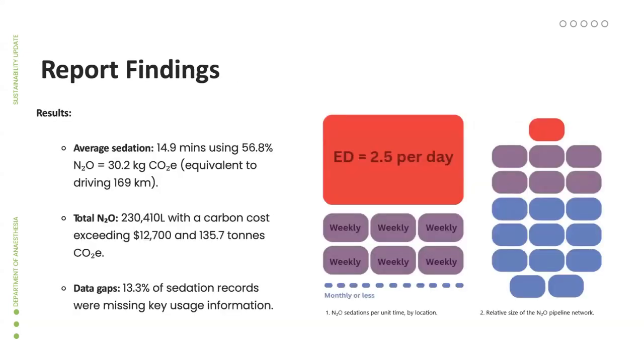and showed what most people can figure out in hindsight quite easily. The ED was 50% of the use, and they were using nitrous about 2.5 times a day. There was a cluster of other groups, the rehab groups and so on, who were using it 2 or 3 times a week. But then just about everywhere else in the hospital is using it less than once a month and sometimes once a year. So what we have is a massive network serving areas that simply don't use nitrous. So it's a disproportionate physical waste, really.